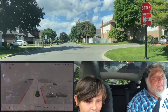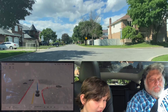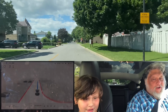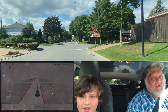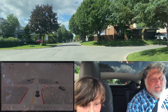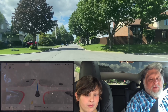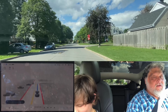Okay, so now we're just driving from here. Does it read the chair? No, Rob, it's gonna do just cars, stop signs, and garbage cones. Yeah, garbage and recycling bins, I guess. It's typical. It just does a full stop. Like, it does a better stop than I do.